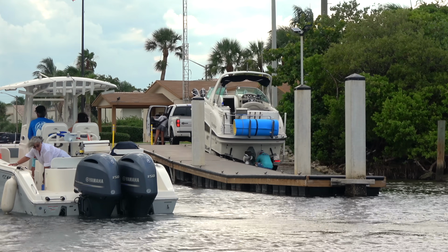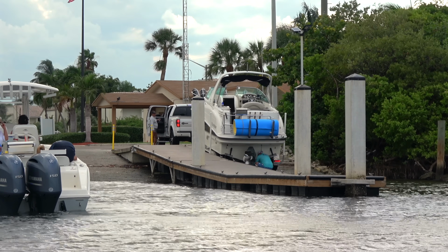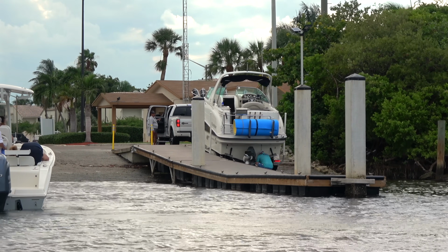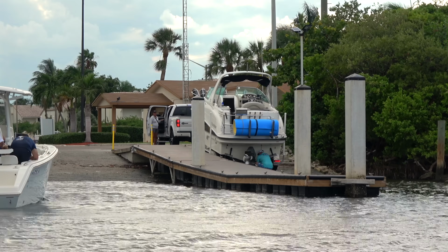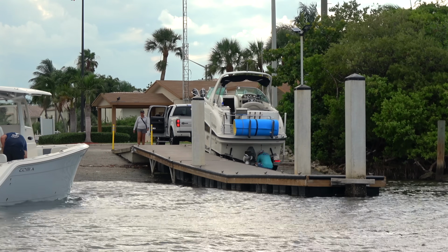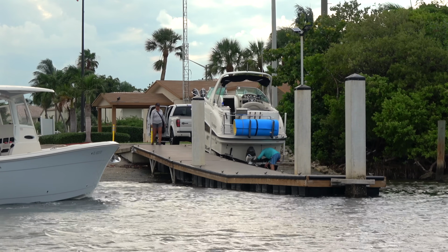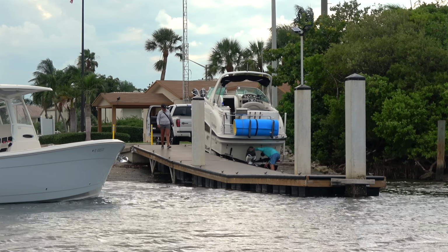Our guy's been struggling with the drain plug up here, though, and unable to get it out very easily. Cap's got those motors turned the wrong way, and now it starts to show. We're going to have to switch over to the other boat. They're going to bounce off the dock. That bow's going to come out. What in the world is happening here? As he's in reverse now, too. Oh, my gosh.